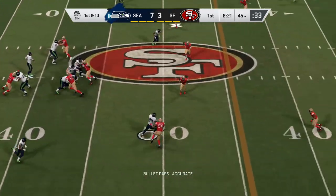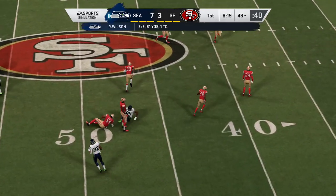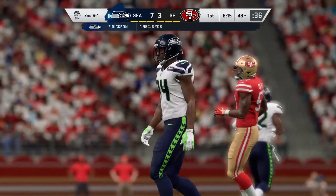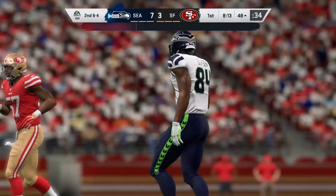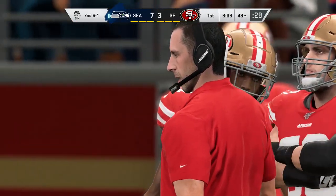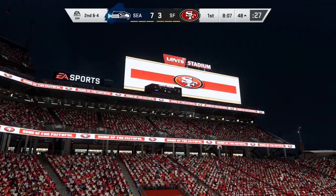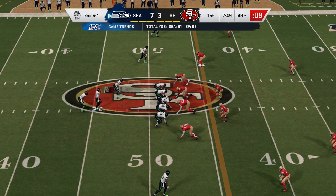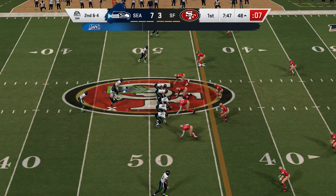Following the fumble recovery, it's Wilson. A gain of 6 there on first. Nice rhythm throw there on first down. He located his tight end, made a nice easy pitch and catch. Hoping he can break a tackle or two. Wasn't able to do that there, but still good yardage. 6 yards was the pickup on the last completion, so here's second and 4.